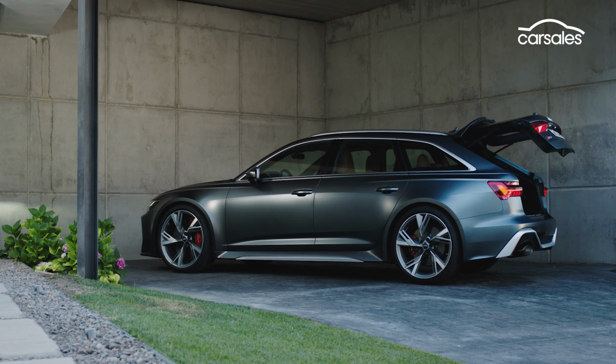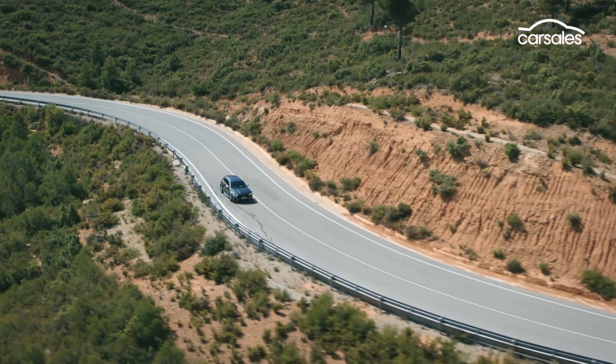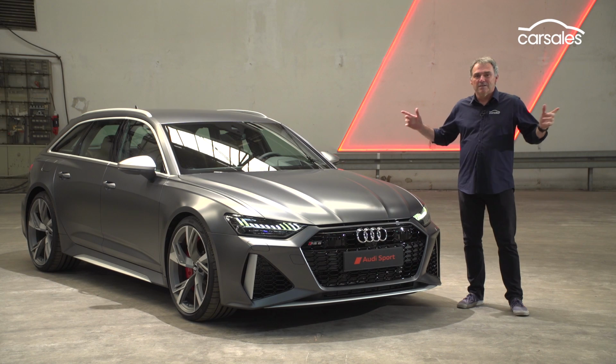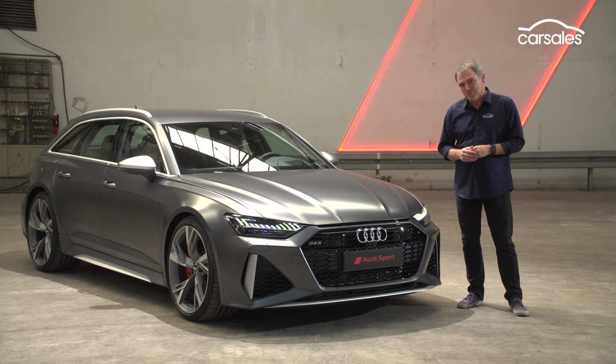In the back, there's up to 1,680 litres of luggage space. Talk about parcel express. The new Audi RS6 goes on sale in Australia in the middle of 2020.